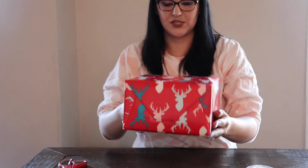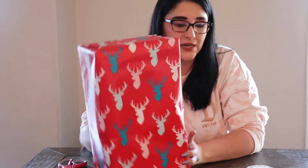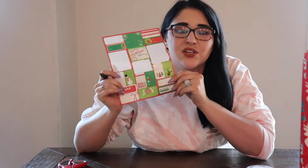So now I'm just trying to use up, oh, that actually was really easy to wrap. I expected it to be more difficult because of the laxness in the front, but you can see the difference. And so now I've got a whole bunch of really cute aesthetic paper. I'm just trying to use up the paper that I have that's not aesthetically pleasing, and the name tags too.